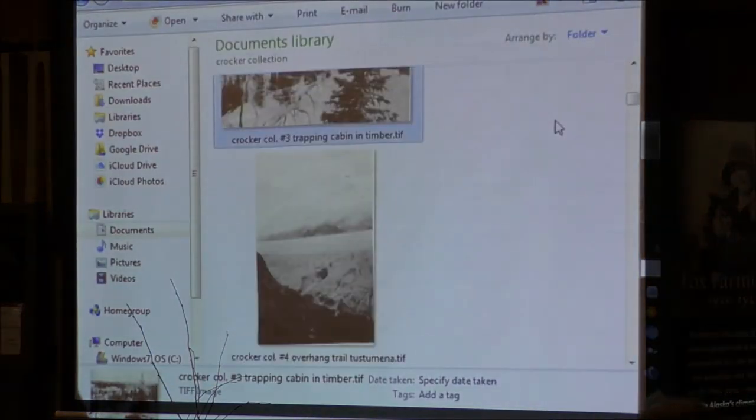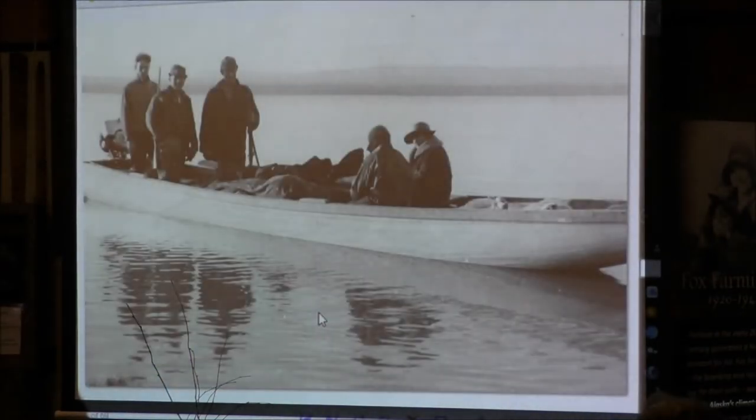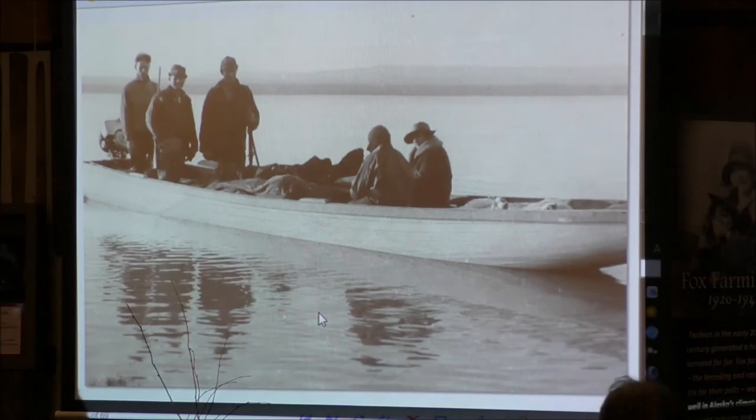So we don't have a plan, as if anybody has an interest in seeing hunting photos, or here's the classic boat that was used on the lake and the river, skinny, and this is Slim Crocker here. I don't know if this is a hunting party or just some locals.